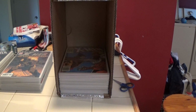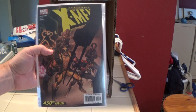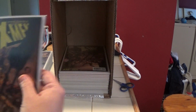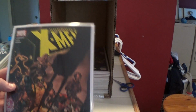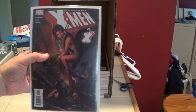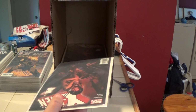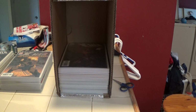Okay, I got those 8 books reboarded. I did not change the inner bag, just the outer bag and board. So, yeah, all 8 of these guys, 450 and 451. There's 4 apiece. There's that one, this one, and this one. That's the 450s. And look at that cover. I mean, come on. And the 451s, 4 of those. I'll never have to rebag these unless the bag gets wavy, which it probably won't. There. Now we have full coverage.